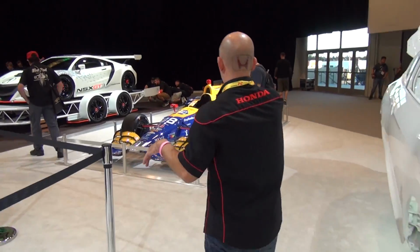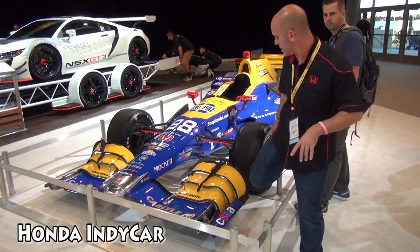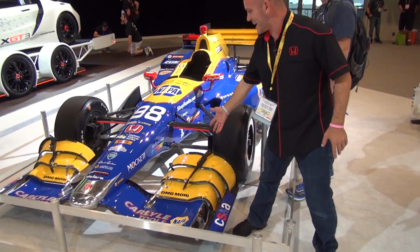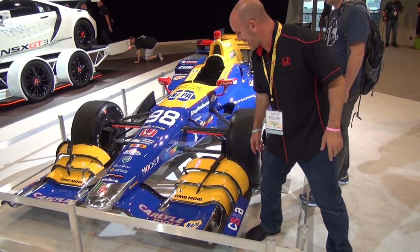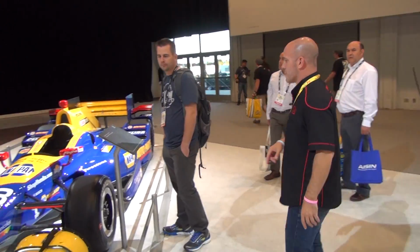Honda's Indy car. You guys have seen pictures. I don't know if you've ever seen the car, but look at this. This aero, I mean, I don't even know what to say. It's totally insanity. And this is one of their Indy 500 cars.